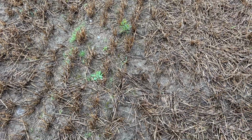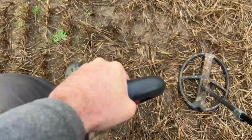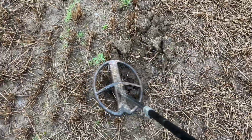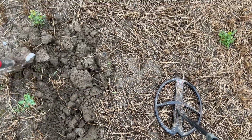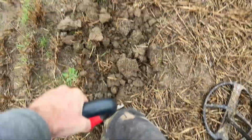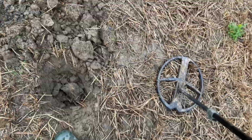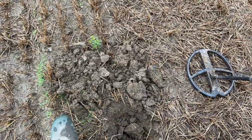Okay, 2 minutes, we've got our first target. 88, possibly old aluminium, but could be a coin. As you'll know from previous videos, I've not had a lot of luck recently. 4 digs have been pretty awful on the trot. Even my trusted medieval site isn't coming up with the good stuff at the moment, but that's metal detecting for you.